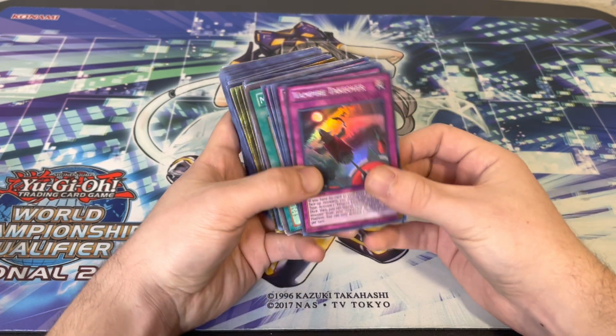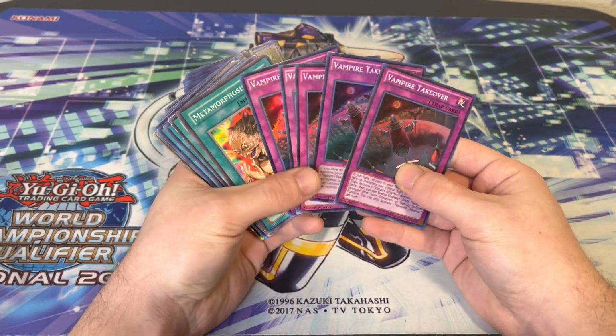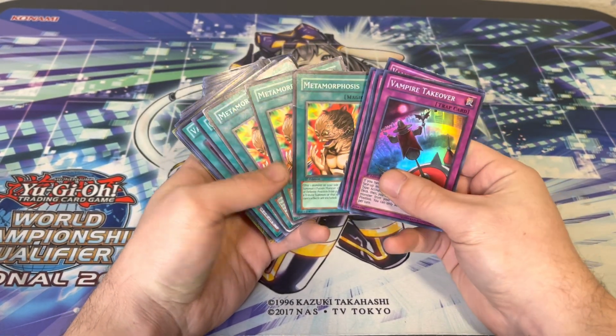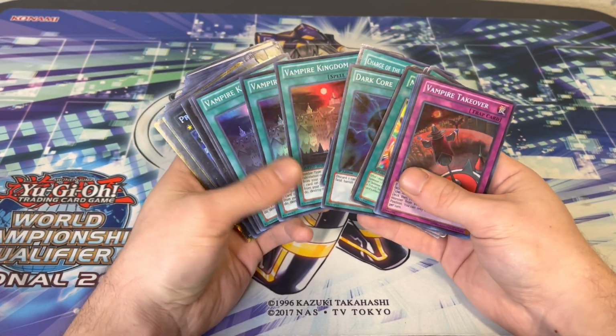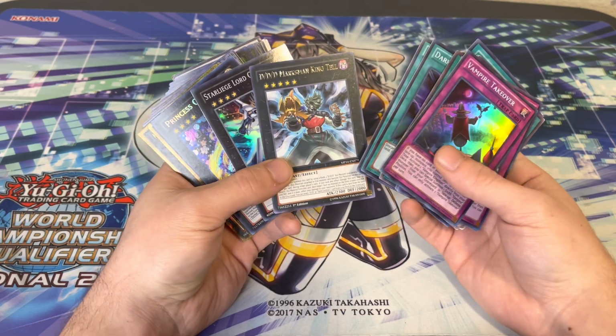More $3 cards, Vampire Takeovers. There was a bunch of these in there as well. Quite a few of those sold already. These are like damaged Metamorphosis, or else they'd be worth more. Dark Core Charge, Vampire Kingdoms. Really surprised about that DD guy.